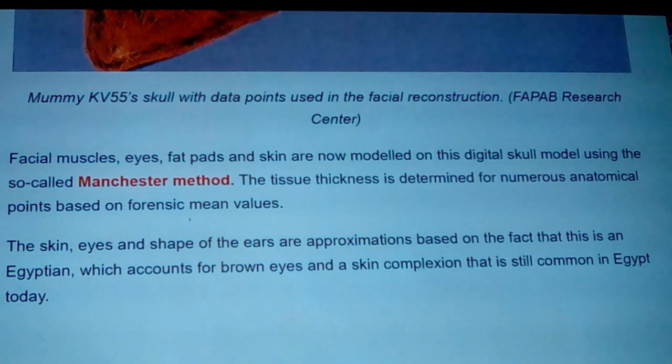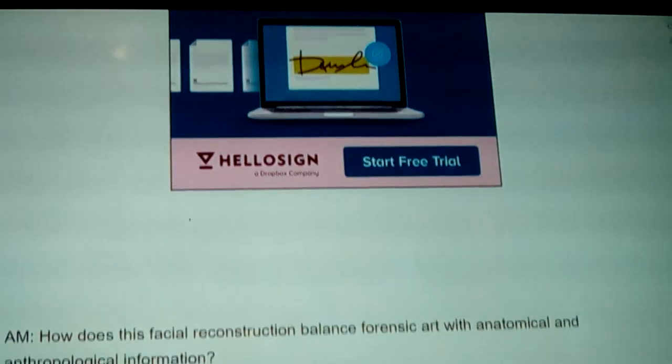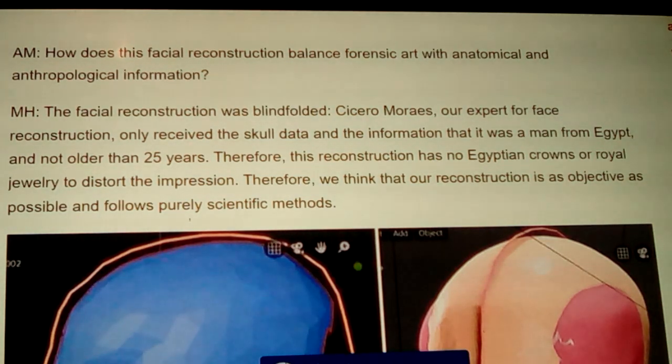But he accounts for brown eyes and brown skin, and that complexion is still common in Egypt today, but it wasn't the way that it was before. That's the reason I have a lot of problem with people trying to make the connections like that. Because whenever they do, they leave out the fact that people have migrated and things have changed over time, and it's well known. Therefore, if you try to say, well, what's there now was what was there then, you may not quite get an accurate representation of that.